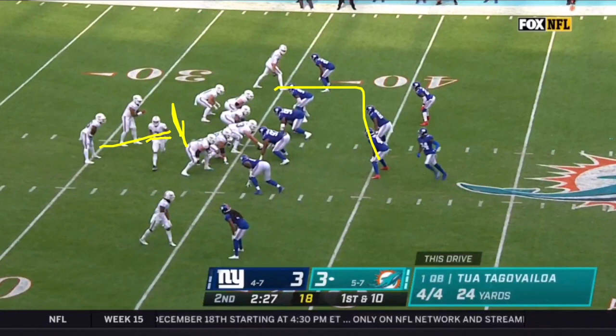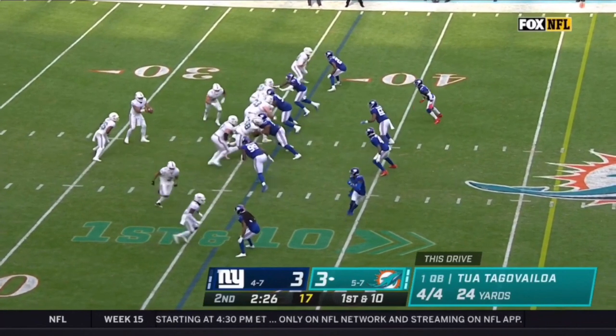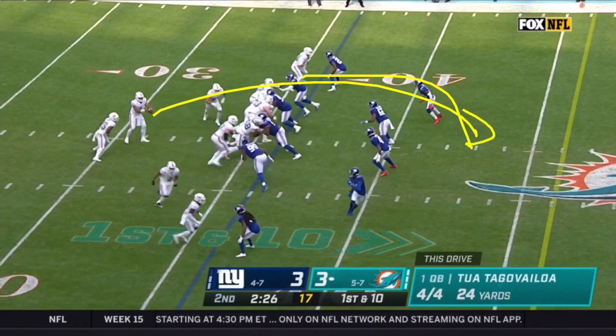But more importantly, he's super good with the decision making. And here is a perfect decision here. So on this play right here, he's watching these two players right here because remember, Gesicki's running this route. So if these two guys move down on the play action, that means that all the space in behind is open for Tua to throw into Gesicki. And that's exactly what's going to happen.